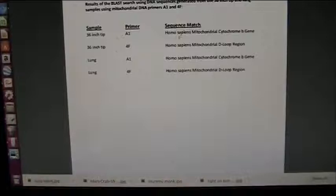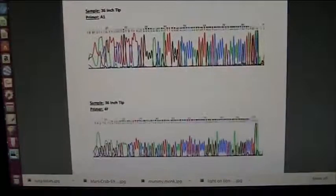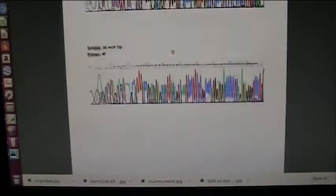And it ends up coming up, they're all Homo sapien, mitochondrial, cytochrome B gene, and mitochondrial D loop, and so forth. Now, I don't understand what this all means 100%, but I do understand the words mitochondrial DNA, human, 100%. And that's what they said. And it was verified and certified by the lab director for Helix Biolab.